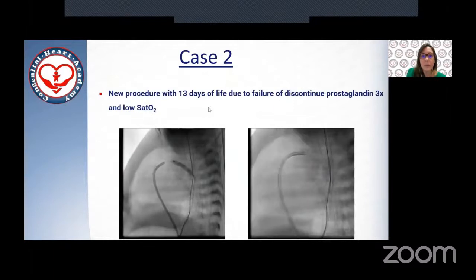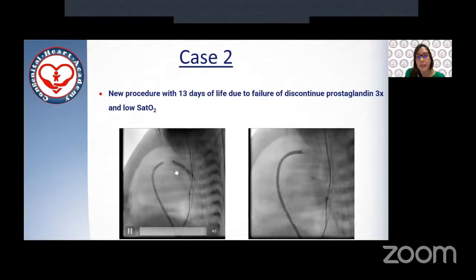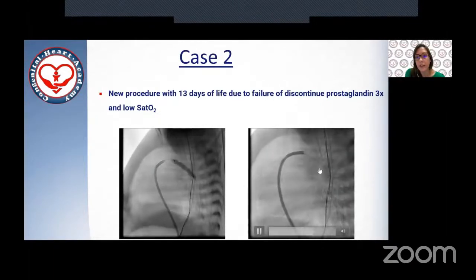And this baby, they tried to discontinue the prostaglandin 3 times, but she didn't tolerate it, and she was with low sat, so she needed another procedure at 13 days of life. And she went to another cath to put a stent in the ductus, as you can see here. And here is the final result.